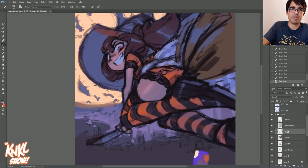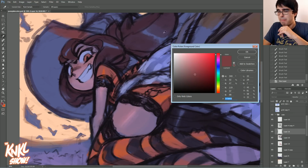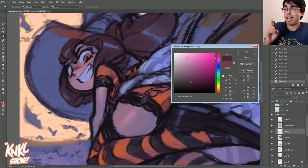Okay, I'm going to create a new layer here. I'm actually really liking this. So let's take a quick break and eyedrop these. And if you guys download this on Patreon afterwards, I would highly recommend that you do this as well. So what I want you to do is take the eyedropper and start eyedropping certain areas and asking yourself, oh wow, this is a controlled color. And then I want you to click here.